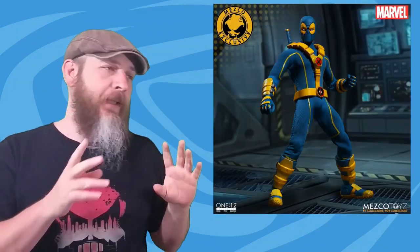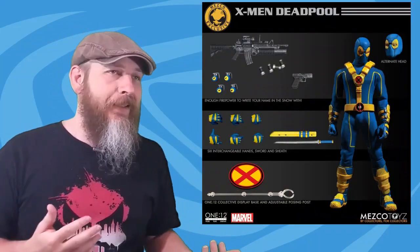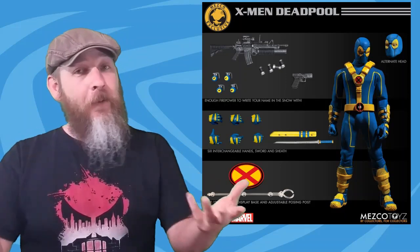And then continuing the trend of sold-out San Diego Comic-Con exclusives, the Mezco 1/12 Collective X-Men suit Deadpool sold out, at least online. They said there will be more stock available at the show, but it was up for several days. If you missed it, you know, you have no one else to blame.